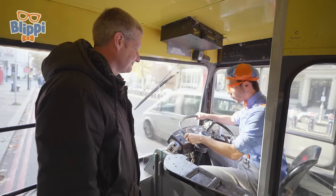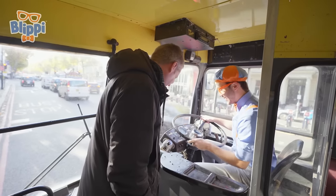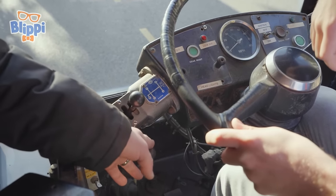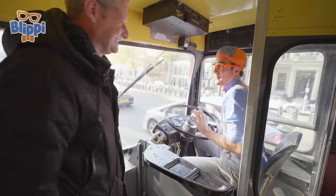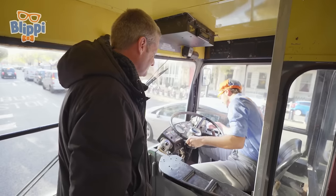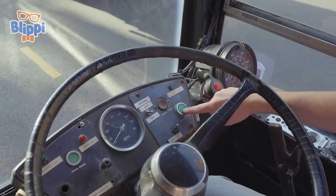Well, we have the steering wheel. And what's this? This is your gear stick to change gear. Whoa. And are these also gear sticks? That's part of it. You have to pull that down to put it into reverse so you don't accidentally put it in. Whoa, you don't want to go backwards accidentally. And where do you put the key? There's no key start on this one. Oh, so do you just press this button? Yeah, you push the start button.